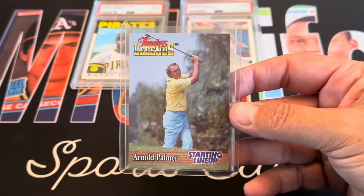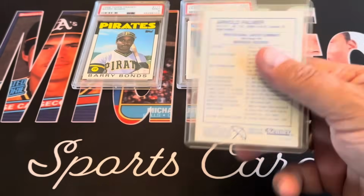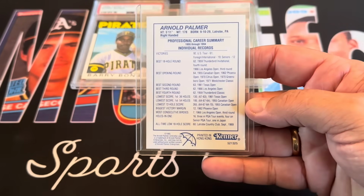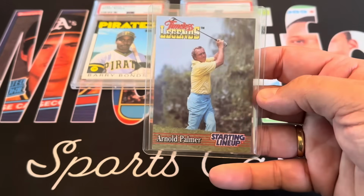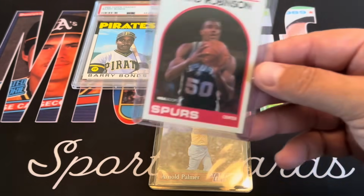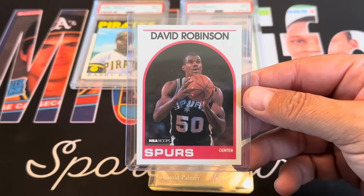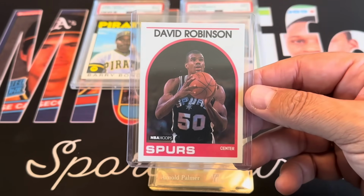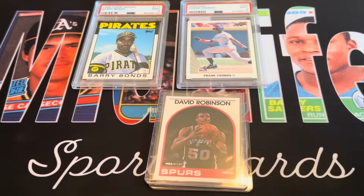And then my buddy Mark, who is a longtime viewer of the channel, who I got to meet in person for the first time, said, I have some stuff for you. And he handed me a wonderfully beautiful letter, and he gave me this Starting Lineup Arnold Palmer card. He said, I know you have the other David Robinson, the one where he's holding the jersey, but do you have this one? I said, you know what? I don't. So that's going in the nostalgia box.